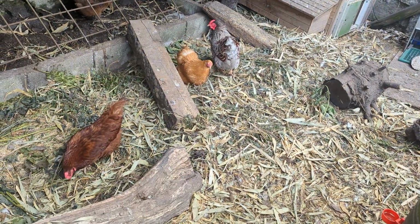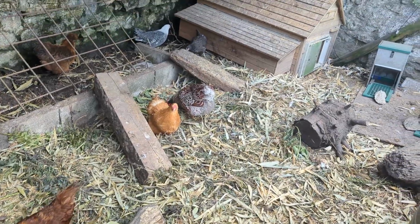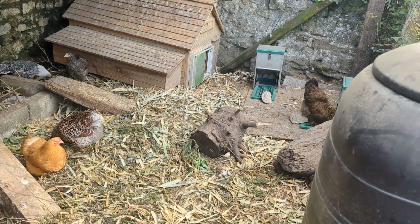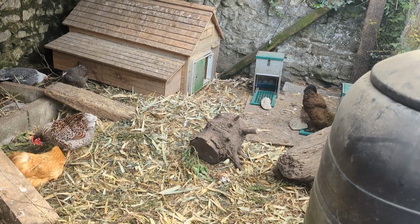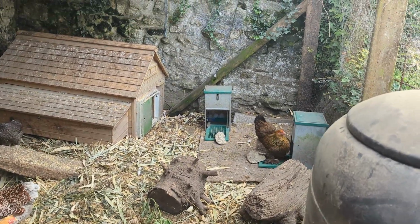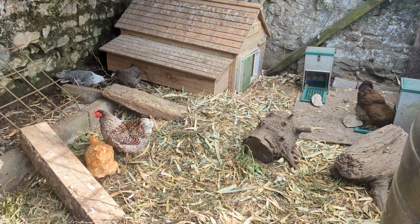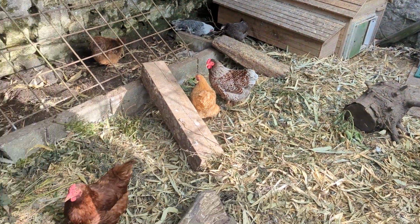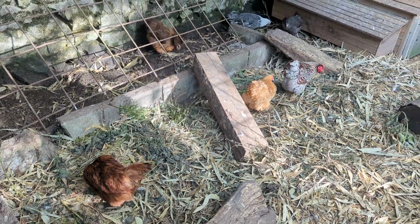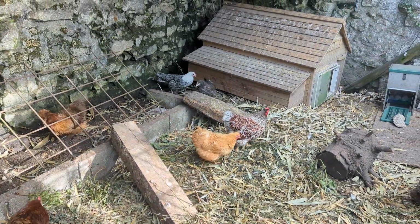So they're all just scratching away. Just being normal chickens, which is brilliant. No argy-bargy. Apart from there was a tiniest little scrap of everyone figuring out who's who. But everyone's just acting pretty normal now, which I'm really, really pleased about. A little bit of crowing, where they're a bit unsure, but really, really not bad at all.